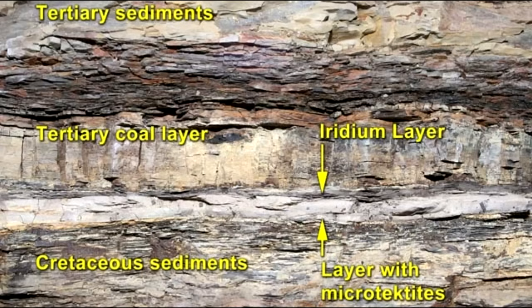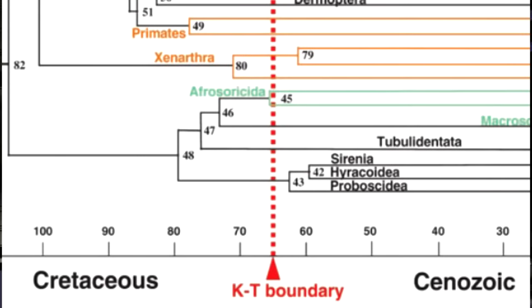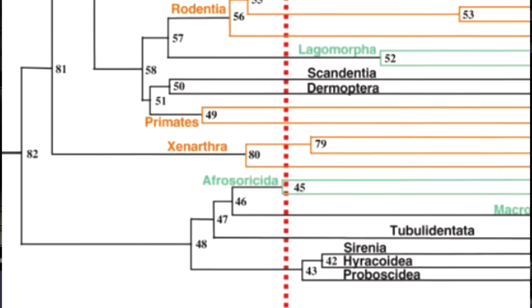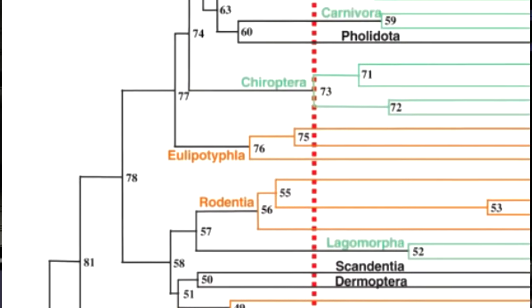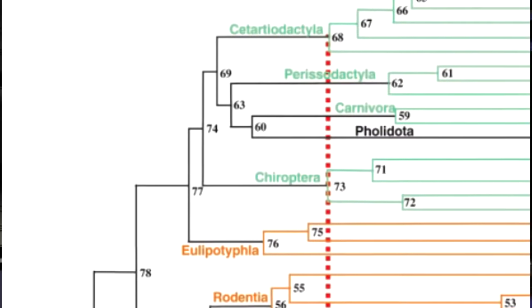This thin layer of iridium lies on top of Cretaceous strata, effectively separating the age of the dinosaurs from the age of the mammals that followed. Other than birds, there are no dinosaur fossils found above this layer, but there are a few fossils of early birds and mammals found below it. Phylogenetic studies of the molecular clock show that several of our modern mammal groups had already diverged on that side of the line in the Mesozoic when they were still dinosaurs.